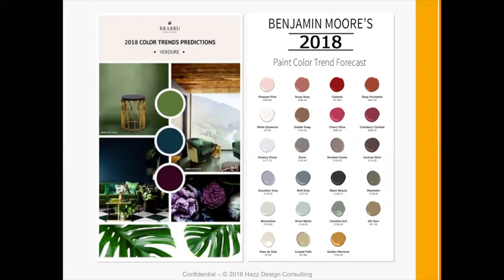You'll hear this time and again when I talk about my research process for determining colors and design trends. So I look all over the world: Rabu, Benjamin Moore. I look at what's going on in different marketplaces and industries because they all have a lot of money to invest in their research, and they can't be wrong. They have to get it right more often than they get it wrong.